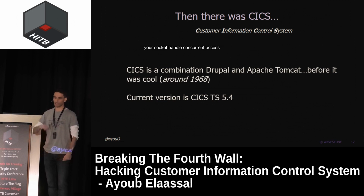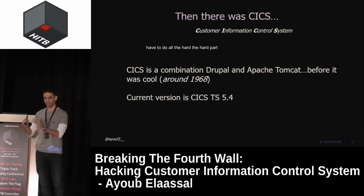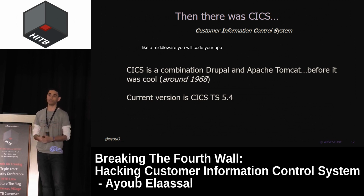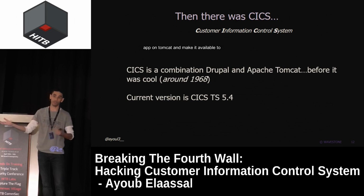Go into assembly, code your sockets, handle concurrent access, handle memory, priority, etc. So you would have to do all the hard parts in assembly to handle all this stuff just to make your business app available. And so CICS came to act like a middleware. You would code your app in COBOL, Java, or C, or whatever, and you would host it on CICS in the same way you would host a Java app on Tomcat and make it available to everyone.